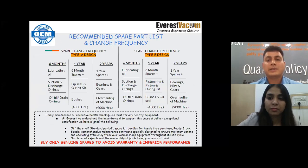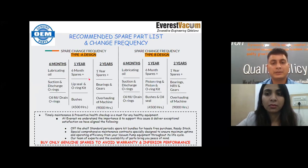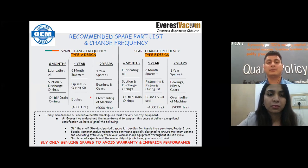Now this is the spare part list recommended by us and their change frequency. At Everest, we have two different types of models: type A, with lip seals, and type B, with the piston ring design and labyrinth seal. At 6 months, we recommend changing the lubricating oil, the suction and discharge O-rings, and the oil fill and drain O-rings. Coming to 1 year, apart from these 6-month spares, the lip seal and O-ring kit need to be changed, and the bushes on which the seals run at 4500 hours. For 2 years, the additional items are the bearings and gears.